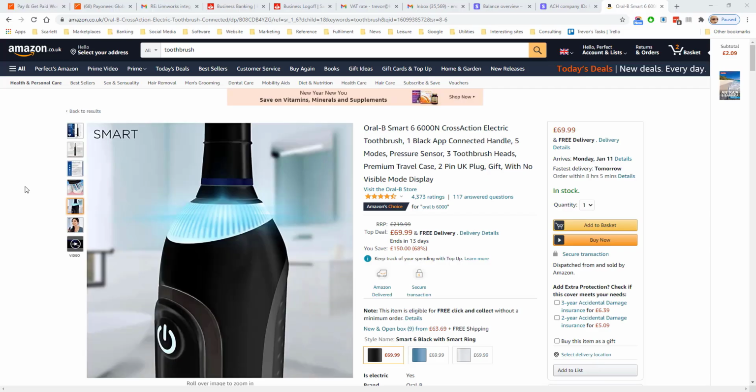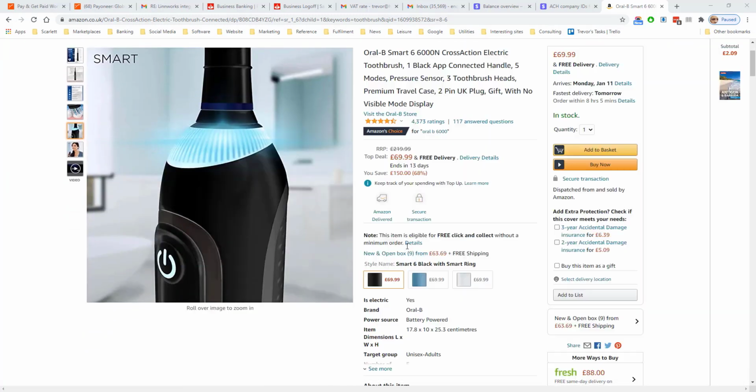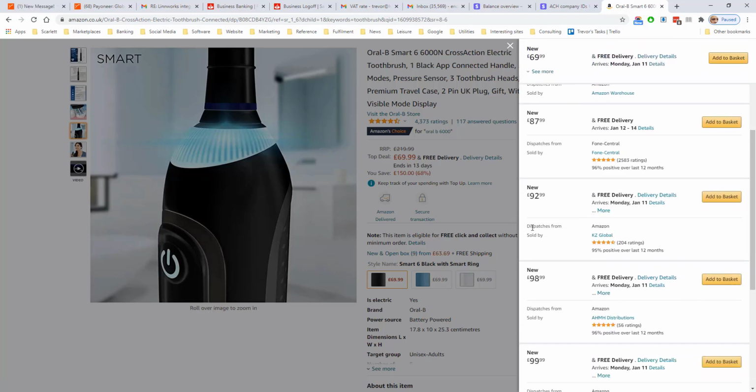So let's have a quick look at how FBA items appear on Amazon itself. This is a listing for an Oral-B toothbrush. If we have a look here at the offers which are available, we can see down here, obviously there's Amazon one, which is being dispatched from Amazon warehouse. But if we scroll down here, we can see this one here dispatches from Amazon, but it is sold by KZ Global. So that is a FBA fulfilled order.